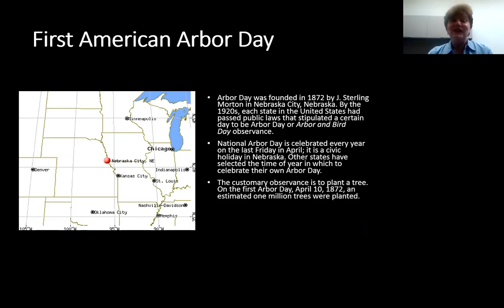All right, now, the very first American Arbor Day was established by J. Sterling Morton in Nebraska City, Nebraska. That's where he lived. And National Arbor Day has been celebrated every year on the last Friday of April. It's a civic holiday in Nebraska, and other states have done this as well. The customary observance at today's Arbor Day is to plant a tree. And it was calculated, and I think it was actually recorded, that on the first Arbor Day in 1872, an estimated 1 million trees were planted.